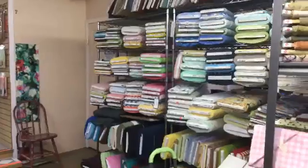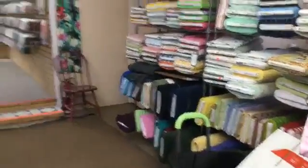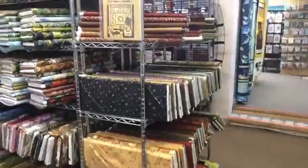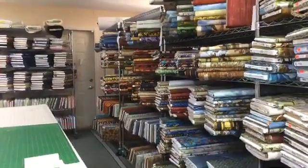King Tut signature threads. I'm just going to turn you around again. We have our juvenile flannels, and we have a fairly decent collection of them. We carry Fireside as opposed to Minky, and we carry a lot of their colors. And then we have our Holly Taylor rack, and we have our wildlife, nature, and some of our fall fabrics.